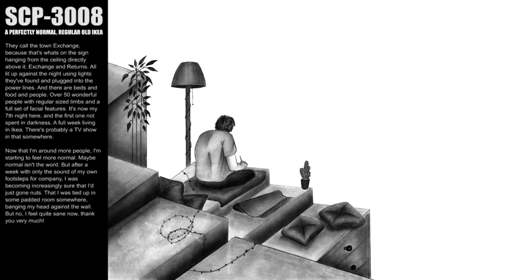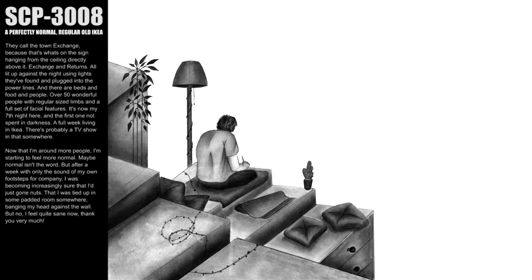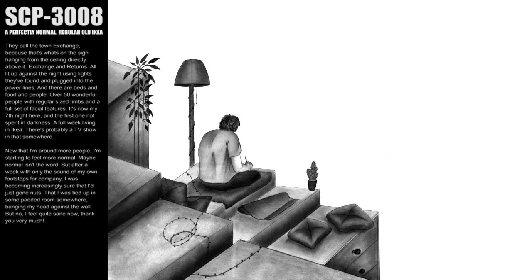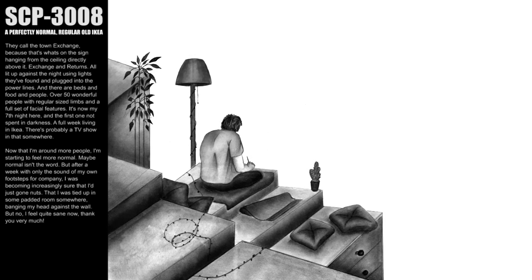They call the town Exchange, because that's what's on the sign hanging from the ceiling directly above it. Exchange and returns, all lit up against the night using lights they've found and plugged into the power lines. And there are beds and food and people. Over 50 wonderful people with regular-sized limbs and a full set of facial features. It's now my 7th night here, and the first one not spent in darkness.